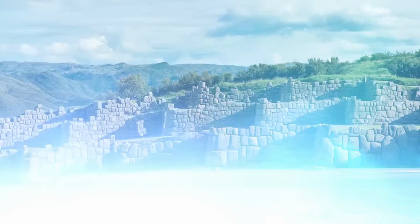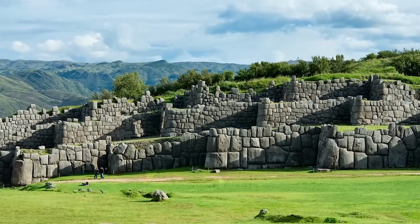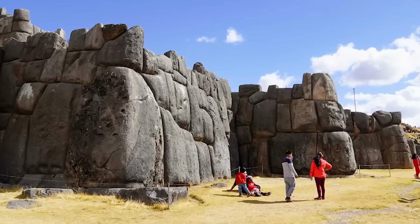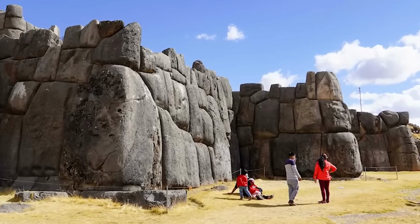That's super impressive, and so long ago. How did they do that? How did the Inca, a civilization without wheels or even iron tools, manage to move and shape these colossal blocks? They didn't. Even today, no one knows for sure.